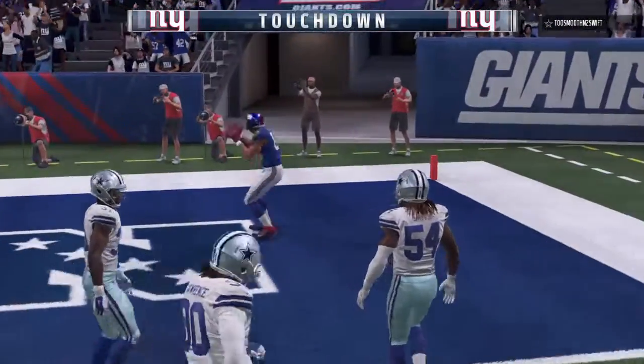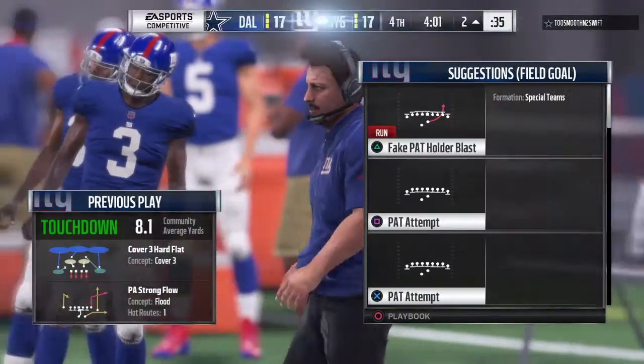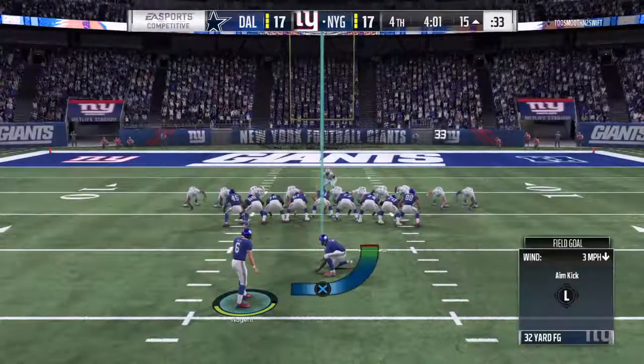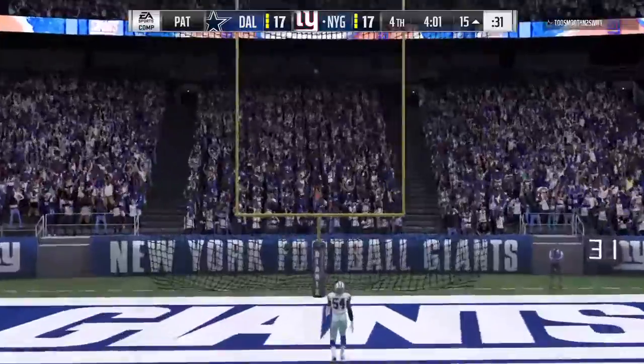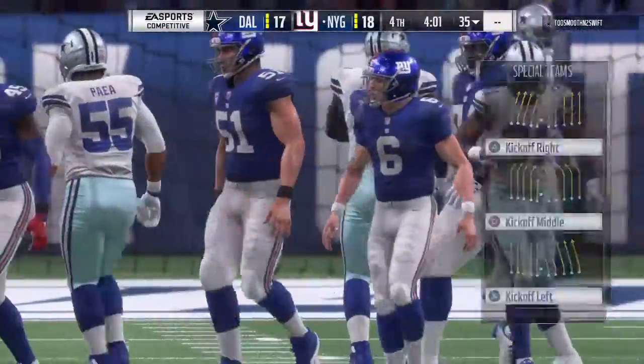It's complete. And he will take it on in for a Giant touchdown. Evan Ingram, 25 yards for the touchdown. And the Giants are an extra point away from leading this game. And they have taken the lead here in this fourth quarter.